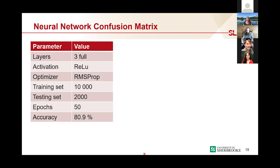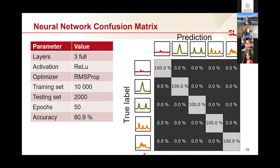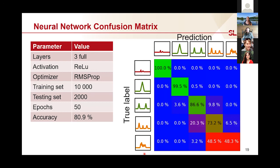So we trained a very simple neural net with only 3 full layers. In the results here, we have the true label on the vertical axis and the prediction at the top. This is our confusion matrix if everything went well, but of course it didn't, so we have some confusion. It's very good at detecting when there's no laser, no X-rays, but it's less good at detecting complicated shots versus 3 shots. But that doesn't really matter because both of them will be sent to the advanced reconstruction. What is problematic is where it's confused between 2 shots and 3 shots, because that doesn't go to the same place. So there's still some work to be done on this particular neural network, but our goal was to demonstrate that it actually ran on an FPGA very fast.